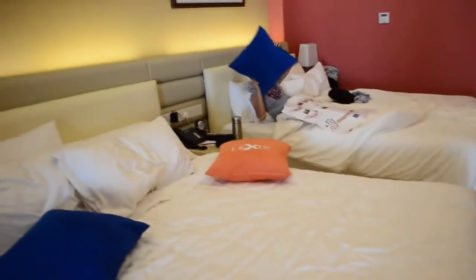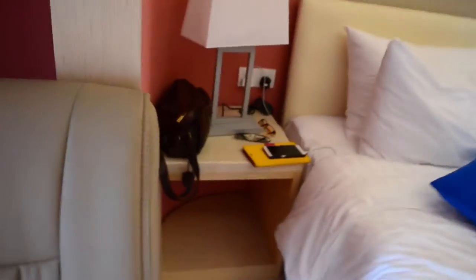Technically these are two king size beds, so nothing much. That's my charger. My phone, my beautiful phone. And my tablet which is charging. Yes, and I'm recording, mom. Thank you. My dad's sunglasses, so cool. So beautiful. Okay, let's move on.